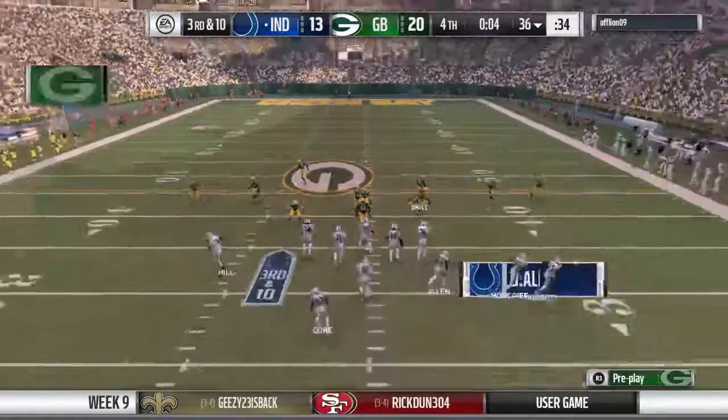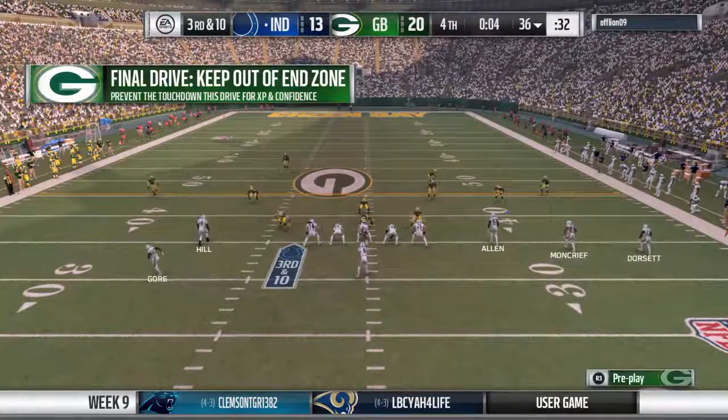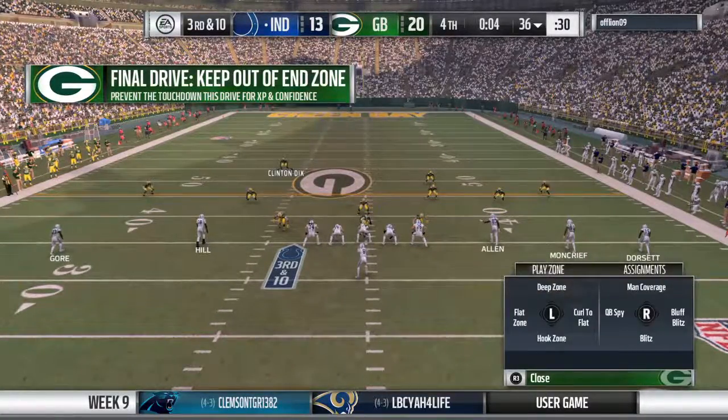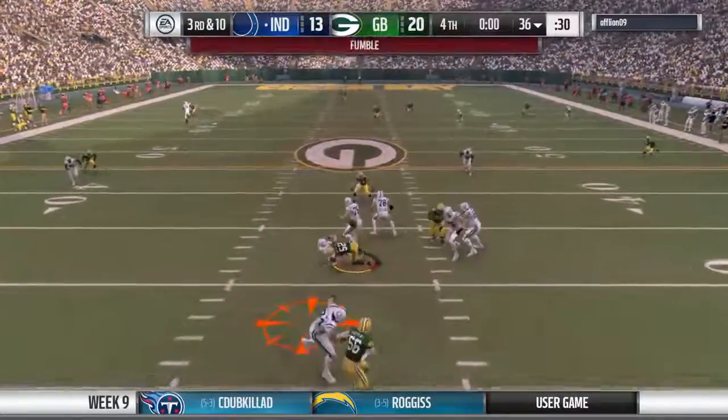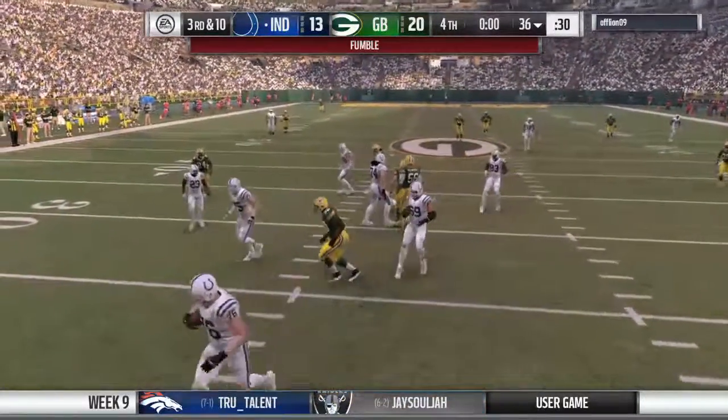But that's okay because the second part of that is if you don't get the completion, at least you've told the defense you're trying to stretch them out a little bit, and they may have to change accordingly. No, bottled up. Fumble. It's out. It's loose.